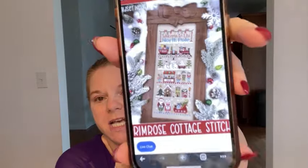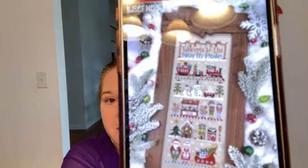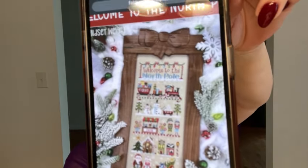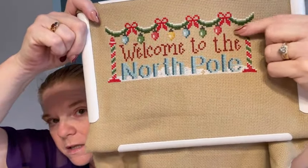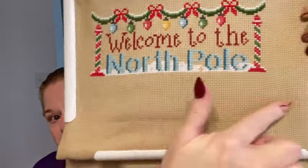And this next one is called Welcome to the North Pole. It's by Primrose Cottage Stitches. And I guess its paper got left downstairs, but here we go. So most of you have probably seen this. I'm still way up here in Welcome to the North Pole. But I am almost done with it. I think I have one light left to do and a couple dots of snow, and then I move on to the next set. Now there is one more light that goes right here, and then I have a dot or two of snow left, and then I get to move down.